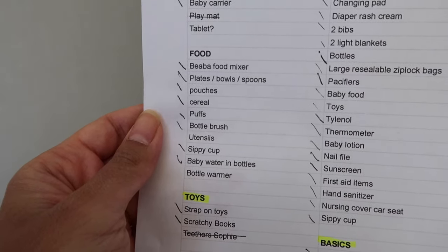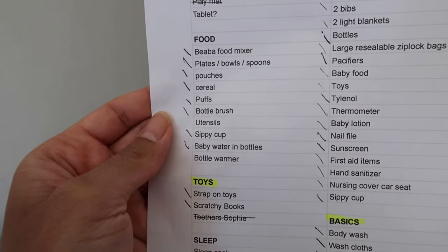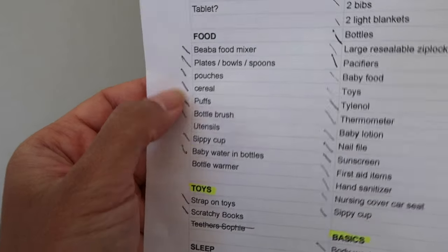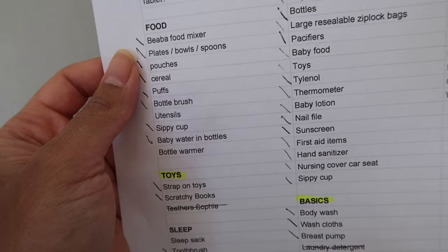Also, the reason I didn't highlight food is because there are still some utensils, some spoons in the dishwasher that I want to add. So I wanted to make sure not to highlight it so that I know there's still something missing from this category.